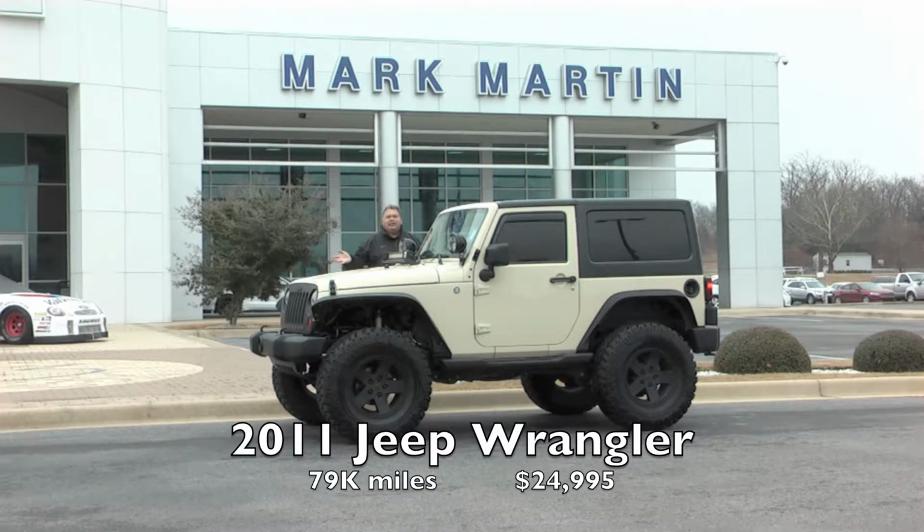But, well, maybe on a foggy day, but I'm telling you, it's got lights all over it. It's got fender flares on it. It's got running boards. I'll sell this little 11 model Jeep for $24,995.